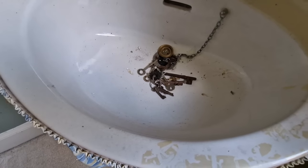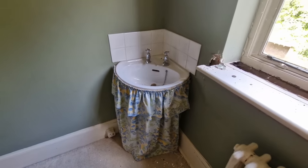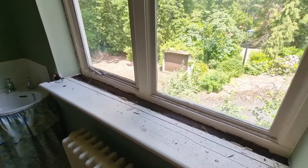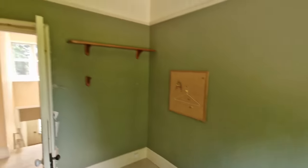Oh, that sink is full up with keys, Ned. Hey, look, we've got the old garage there outside. The keys to the garage. The old driveway. This is cool, then.